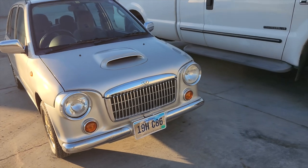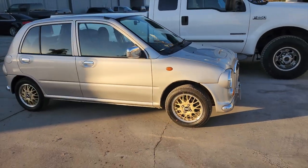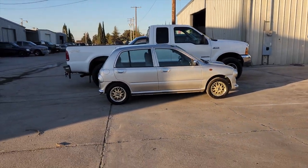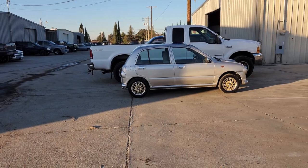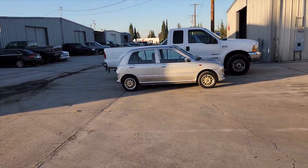How big is the Subie really though? Let's check it out. Let's compare it to an American car. It looks small, but let's do a size comparison though. Look how much space is in the back still. Look how much space is in the front. That's a small car.